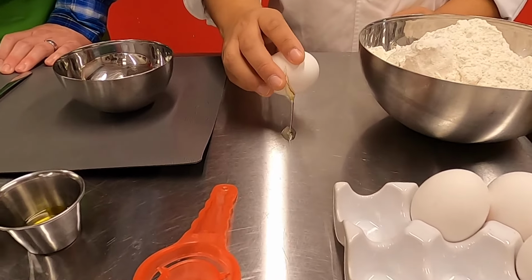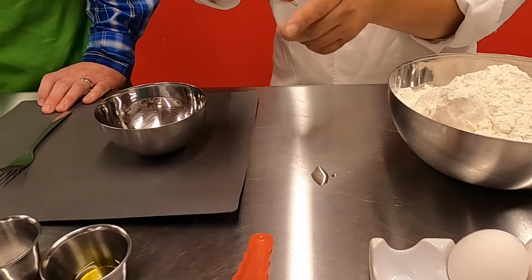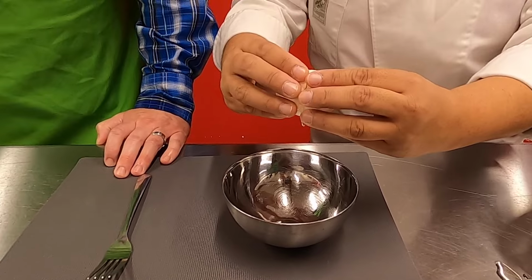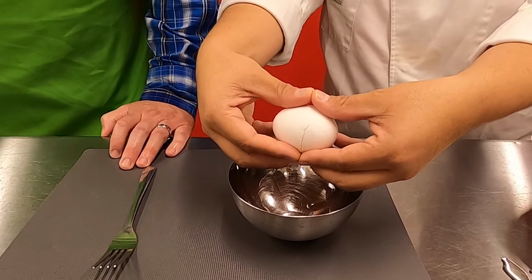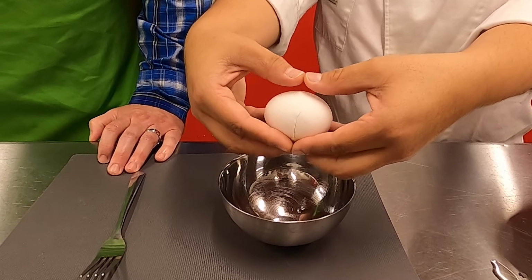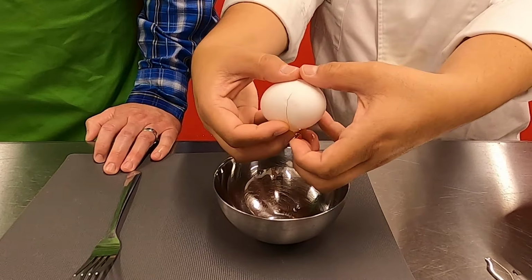You hear that? And I can see it too. I try to not leave the whole thing here. So I'm gonna place my fingers here. Of course they're wet, and my thumbs are on top. They're only holding each other. I'm not pushing down the egg. So I'm just gonna put them here, and basically I'm gonna open the eggshell.